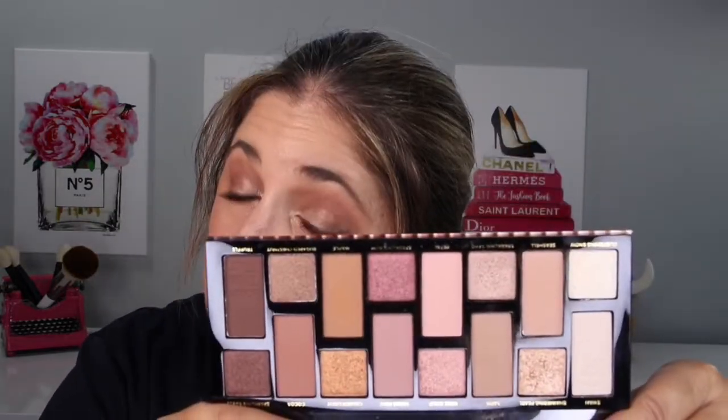There's everything in here. You can also play around with it. There's golds and pinks, browns, and neutrals. To me, this is a very good, often overlooked neutral palette. We have some great neutral palettes coming out. I know one is coming out soon for holidays from Charlotte Tilbury. I don't think this is one that should be forgotten about.